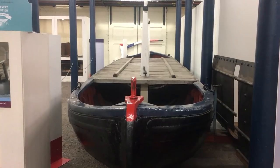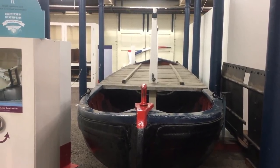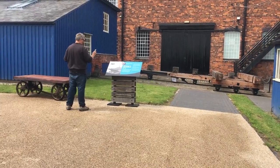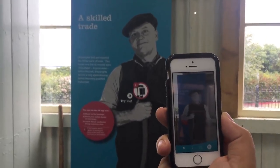The island warehouse, which dates back to 1871 when it was built as a grain store, now houses all sorts of exhibitions depicting the history of life on the canals. There is a fun augmented reality app that you can download and watch scenes from the past on your phone. You can see it on that plan on the wall.